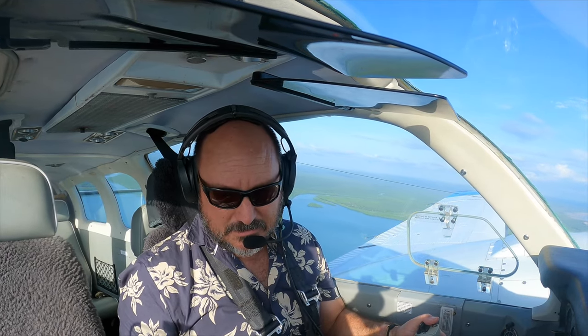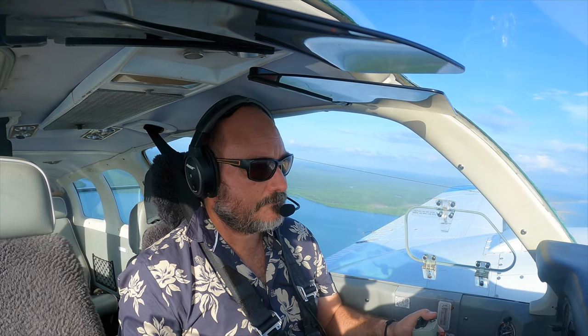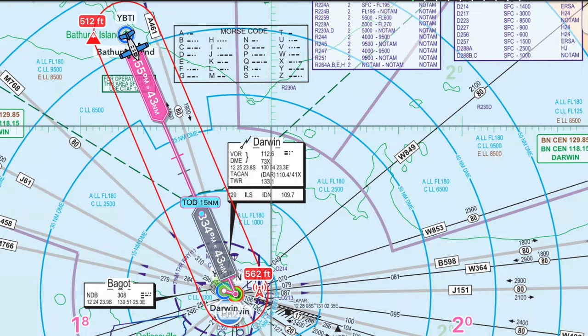And we want to know our time and our estimate. So Bathurst Island traffic, Delta India tail departing left crosswind runway 31, passing 1,200, climbing 3,500, turning left, intercept track 164 for Darwin, Snake Bay. Bathurst Island traffic, Lima Alpha Papa, Baron has departed Bathurst Island at 58. Maneuvering to track 154, passing 2,000 for 4,000, Darwin at 14.